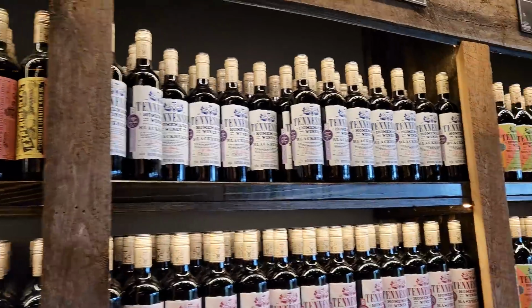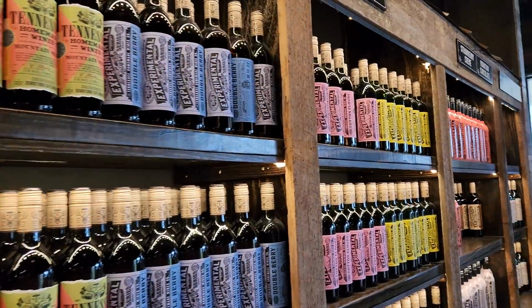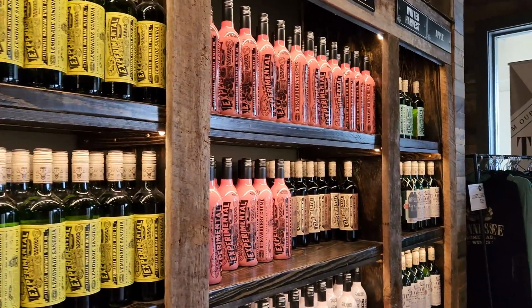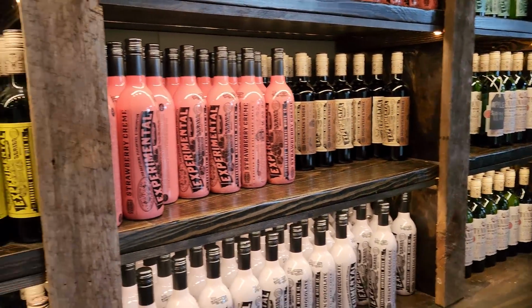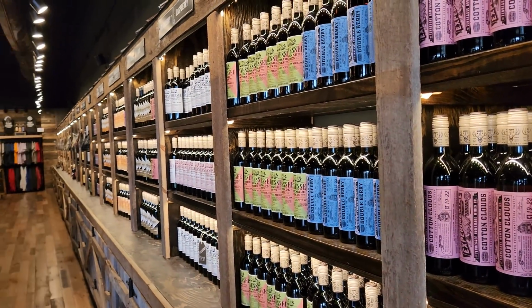Also in the outlets is the Tennessee Homemade Wines. Probably the chocolate cream is the best that we tried. You only got to try 3 out of, they had probably 25 wines. Yes, 3 for free, or you can pay to try more.